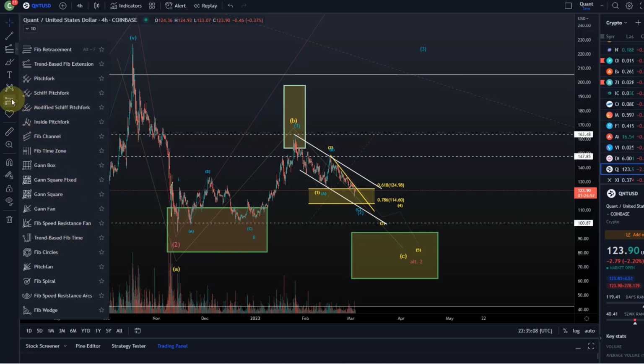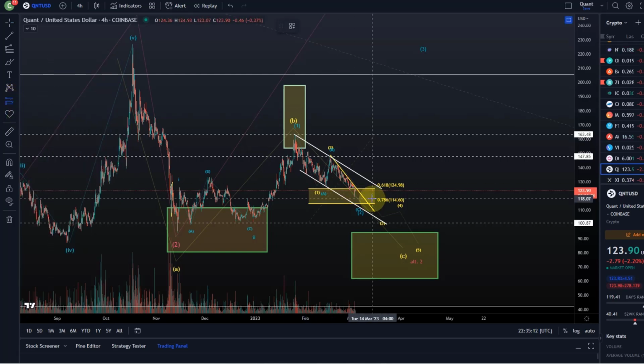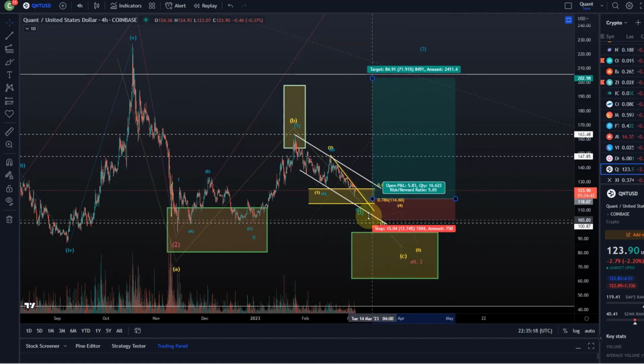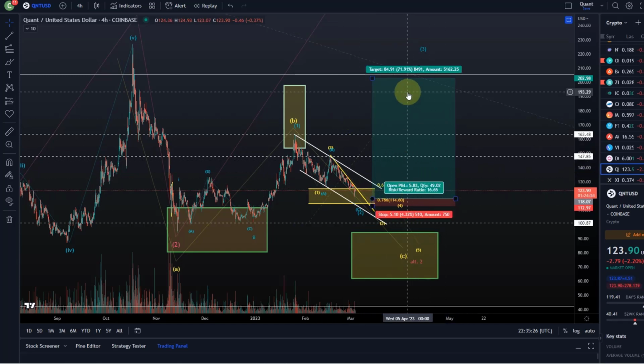And where's this gray tool? One sec, I just chose the wrong one here. Let's just assume you entered here, target would be, even if target is only 200, and the stop would be 100 and whatever, 13, somewhere there. Now we talk about a reward to risk of 16. That's decent, yeah. Of course it can fail.